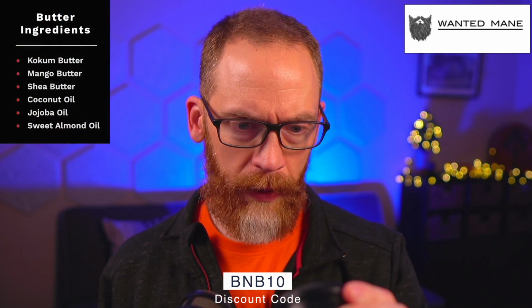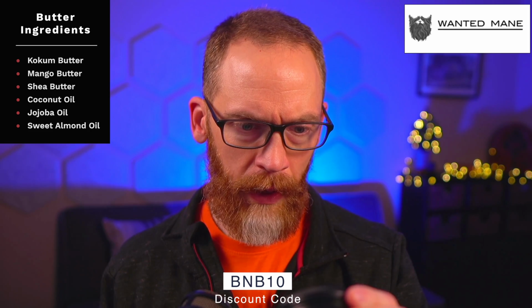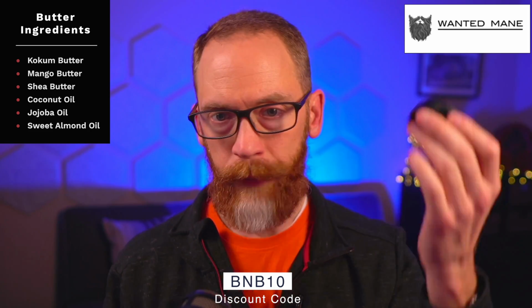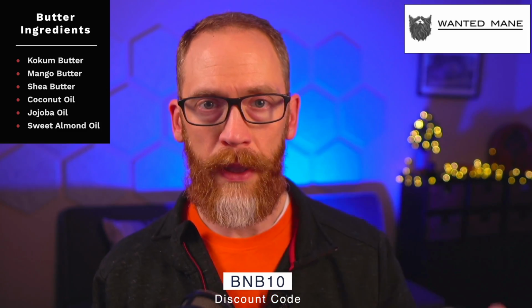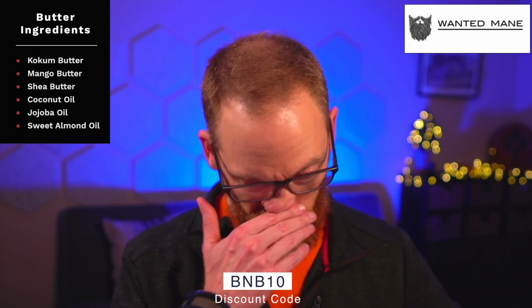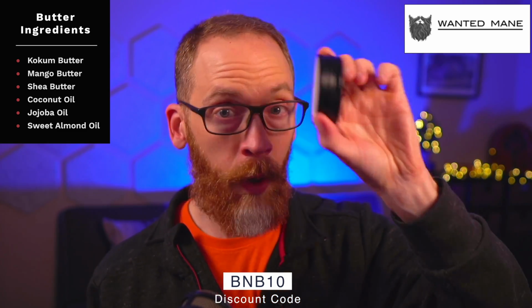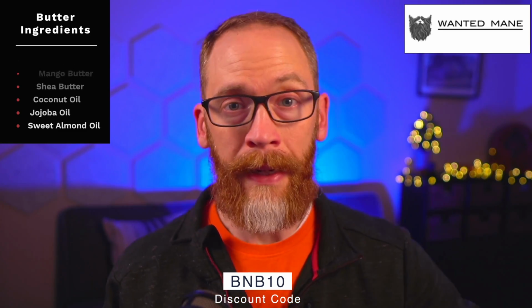All right, but the ingredients on it are, wait a minute, do I have it? Oh boy, I'm going to have to read it, so this is going to be fun. Kokum butter, mango butter, shea butter, coconut oil, jojoba, sweet almond, and fragrance oil. So whatever your fragrance is. It's a little bit different than just the carrier blend, plus a couple of butters. I know a lot of time has to go into whipping that, and it works exceptionally well. One of my favorite butters, just to be honest with you.